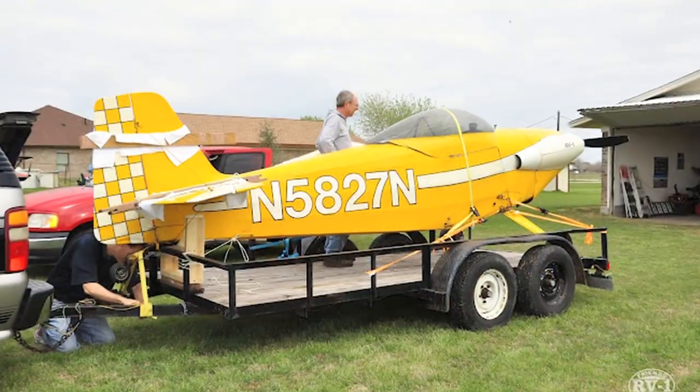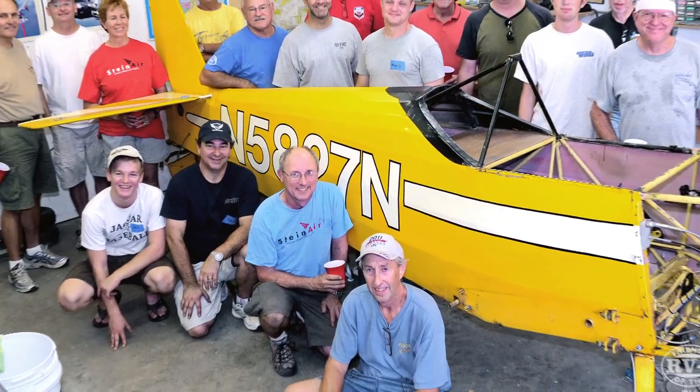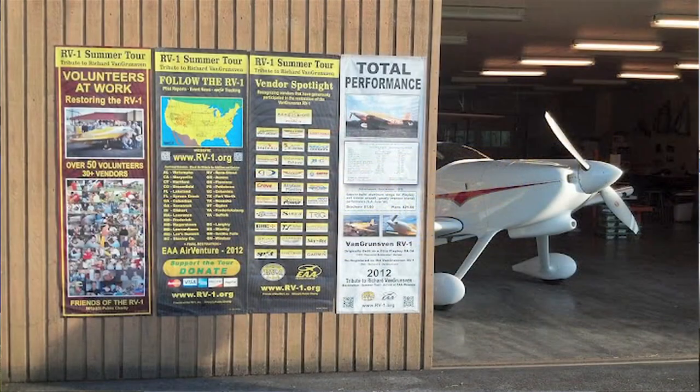Well, see, the RV-1 project was begun about 4 years ago when I happened to stumble across it in a hangar in Houston. We were able to acquire it with a nonprofit corporation. We've restored it with the help of hundreds and hundreds of RVers around the country, their donations of time, money, and help. Then we took it on a national tour. We believe we've flown about 12,000 miles all around the country and into Canada, and now it's back here sitting about 40 miles south of Oshkosh.